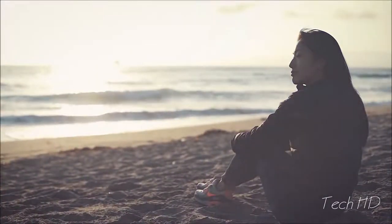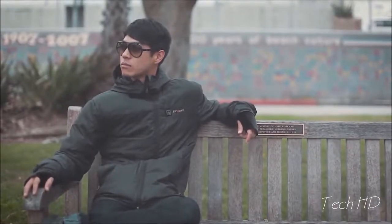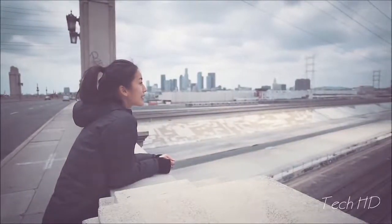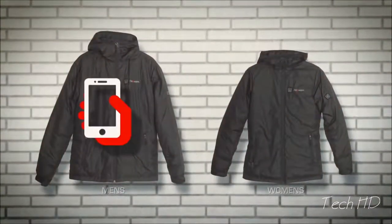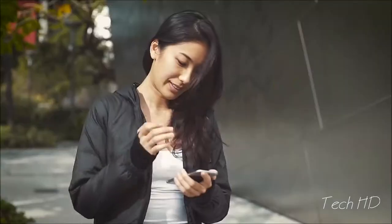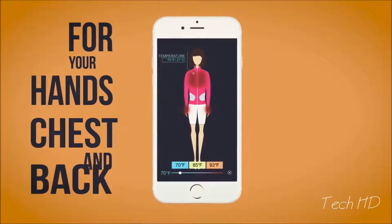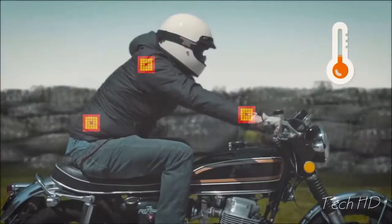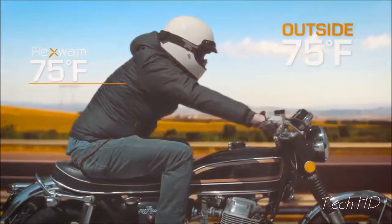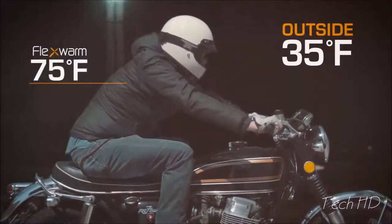Your jacket shouldn't just fit you, it should fit your life, adjusting to keep you warm wherever you go. Introducing FlexWarm, the world's smartest jacket that's controlled with your smartphone, tablet, or smartwatch. Use the app to set control temperatures for your chest, back, and hands. Smart sensors adjust as the temperature changes.